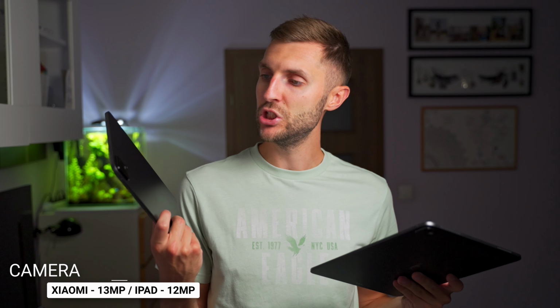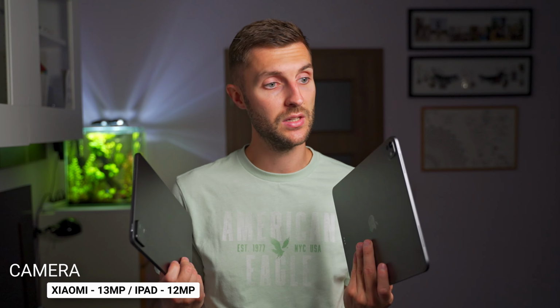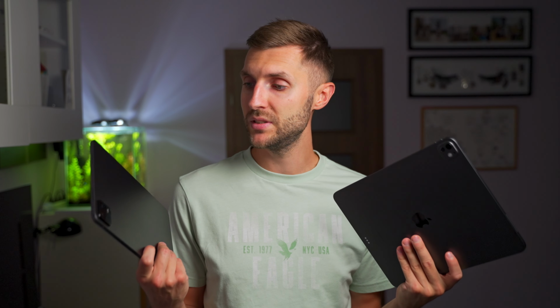It's really cool that it has the LiDAR system. And the Xiaomi has a 13 megapixel camera, and that will be about it in terms of cameras. I would say they're pretty much both okay. Apple's is going to be better, but I would say both of them are nothing to write home about.